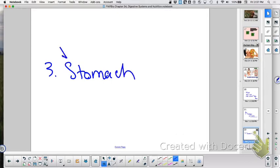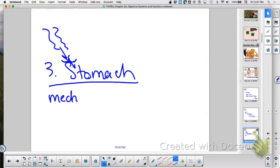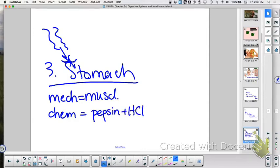How do we get food to go from the esophagus and its wave-like contractions into the stomach? There's a sphincter. Okay, you have a sphincter. And what opens up that sphincter so food can get in? Peristalsis. Good. What kind of digestion occurs in the stomach? Mechanical using muscles. And chemical using what? Pepsin, which breaks down proteins, plus HCl, right? And what does that break down? Proteins.